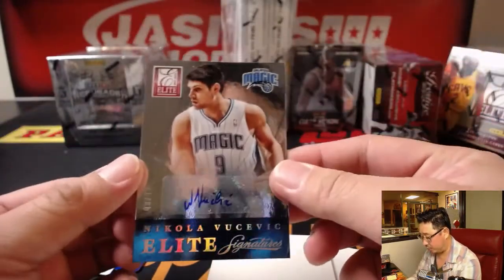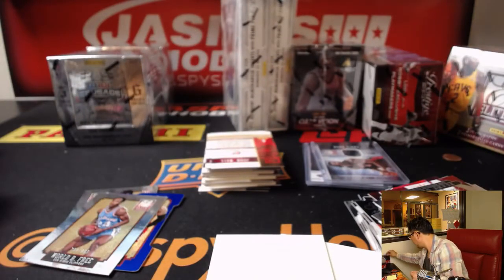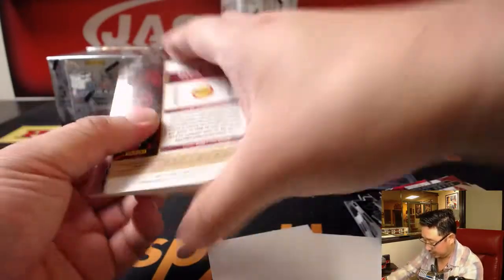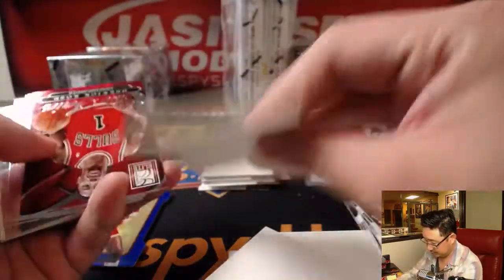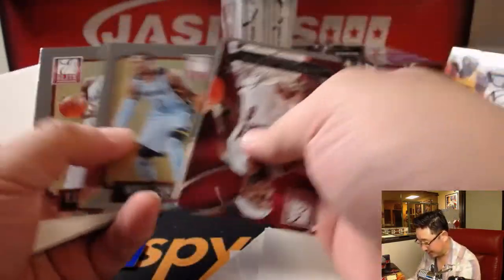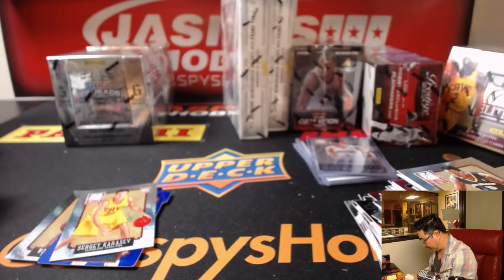And we've got an autograph right here. We got Nikola Vucevic. Nice. 40 out of 49. See what we have, Elvin Hayes, die cut, 19 out of 56. I think that's it. I think those are our four hits. No Giannis Antetokounmpo yet. I don't think I've even seen a Giannis Antetokounmpo base card. Negative. All right. Well, Amanda, thanks for giving that a go.